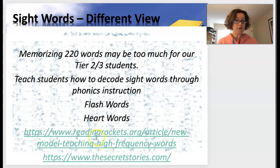If you're interested in reading a little bit more on this, Reading Rockets has this first website, which has a really good summation of this argument. And then I will introduce this to you next year in 3103, but if you are interested in a resource that's based on cognitive science that's really pushing for phonics and decoding, it's called The Secret Stories, by Katie Garner, and I've put the link here if you're interested.